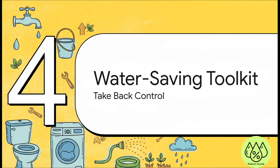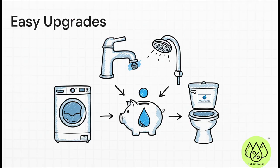So, the mystery is officially cracked. We found the big users, we found the outdoor giant, and we found the hidden leaks. Now, let's pull everything we've learned together into a powerful toolkit so you can take back control of your water bill for good. Let's start with some easy hardware upgrades that give you the biggest bang for your buck. These little faucet aerators can cut your faucet's water use in half. We've already seen how much of a difference low-flow shower heads and efficient toilets can make.